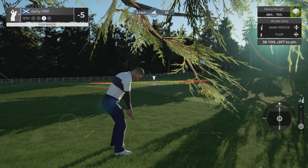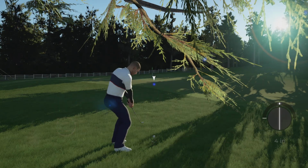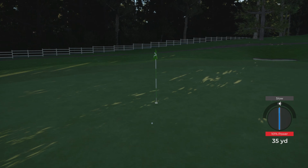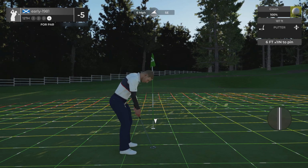This is a big shot coming up here. I'm going to try and flop this. Certainly looking to land it short of the hole and let it release out. Anything past the pin, it's going to be a disaster for me. This should release. And once again, relying on my short game, which really is my strong point. But you can see why I made sure I was short of the hole.